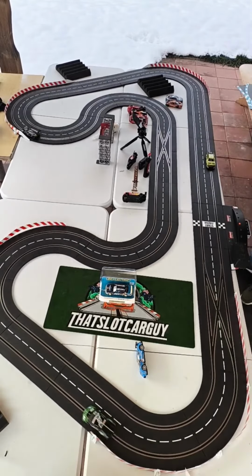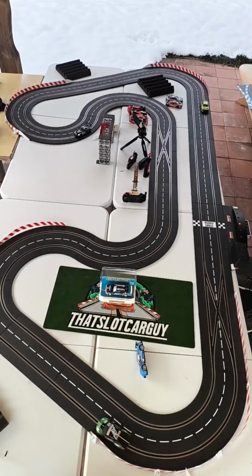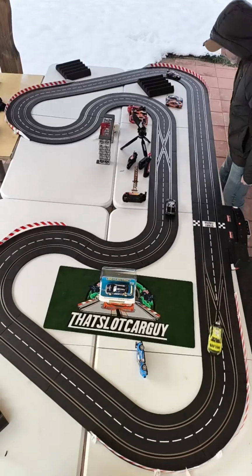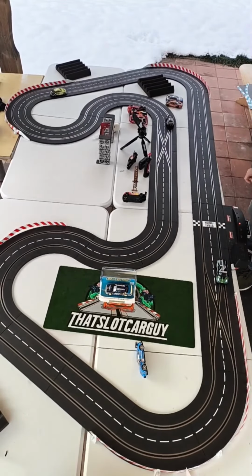Lap number 4, the Lamborghini has just put the metal down. Come on, NASCAR. Lap number 5. We will sort some car speeds out next. Lap number 6. It is 63, 24, 34. It is Lamborghini, NASCAR, Aston Martin. Lap number 7. I'll answer that question in a minute. Lap number 8, 2 laps to go.